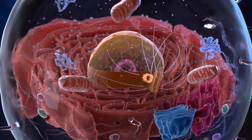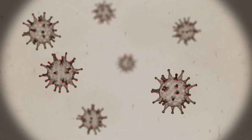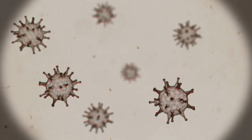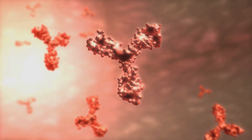Deep inside some of your cells, there's a special compartment called the nucleus. The nucleus is like the cell's brain, containing all the instructions for building things the cell needs, including tiny weapons called antibodies. These antibodies are designed to seek and destroy specific invaders like our virus.